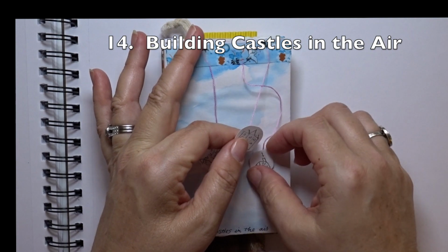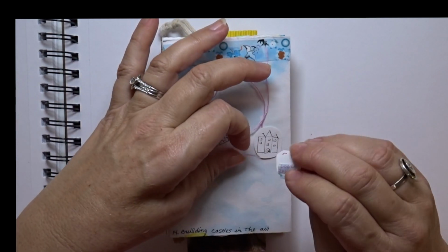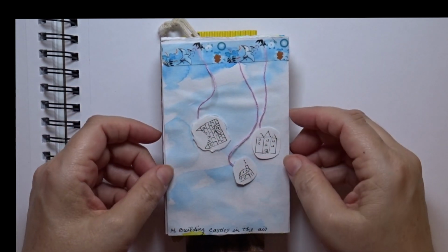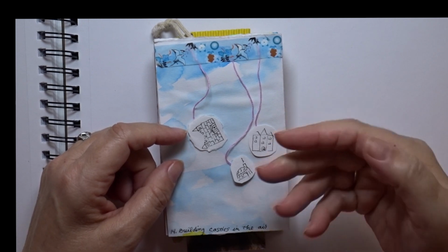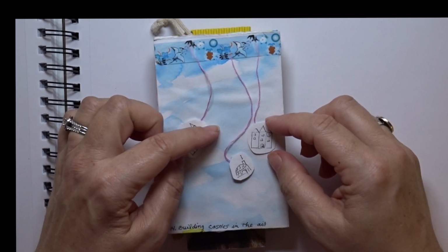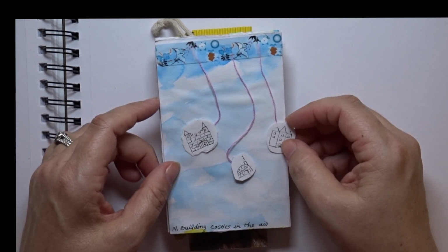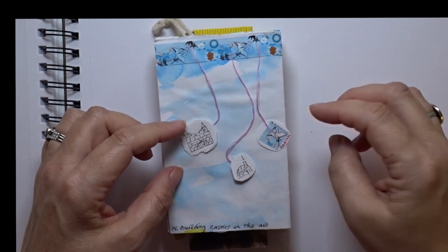Day 14, building castles in the air. For that art journal page, I wanted, oh, this one just fell off. I stuck it on with some washi tape, so I'll work on sticking that back on. I wanted to not only talk about building dreams or castles in the air, but I wanted to give the feeling of floating and flowing and moving easily and loose.